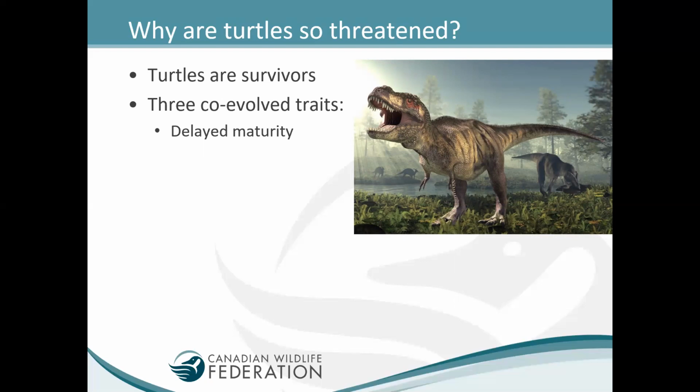It also makes it very difficult for populations to respond to changes. If the population declines and the turtles decide we need to have more offspring, well, it's going to take 20 years for that new batch of offspring to be able to breed. It's a very long time.